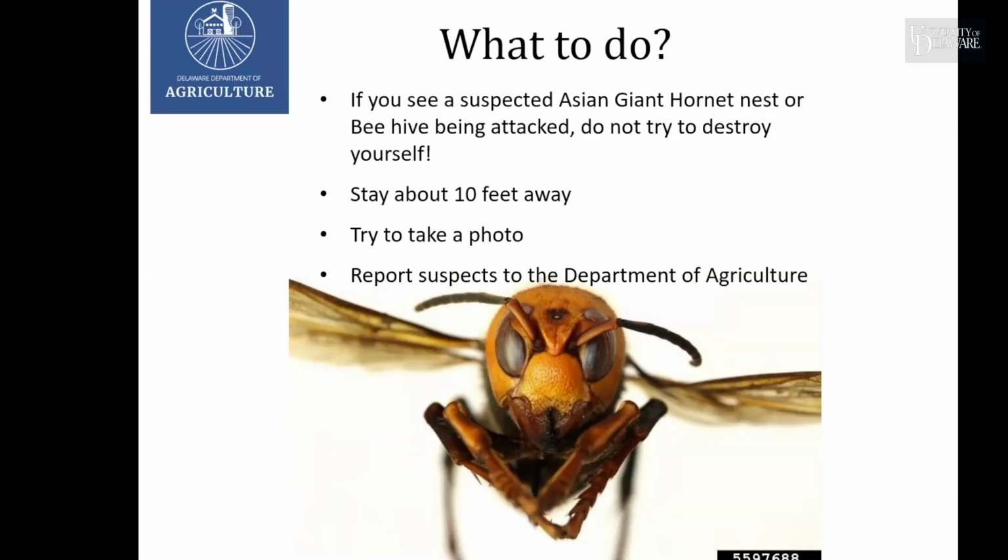But we do want to get reports from the public if they think that they've seen an Asian giant hornet. So do what you can. We have been getting some reports, actually not as many as I thought we would. Over the past week and a half or so, we've gotten probably 20 or so reports at the Department of Agriculture. Most of them have been the European hornet that we've been able to verify with photographs. Some of them have been other kinds of wasps or things like that.